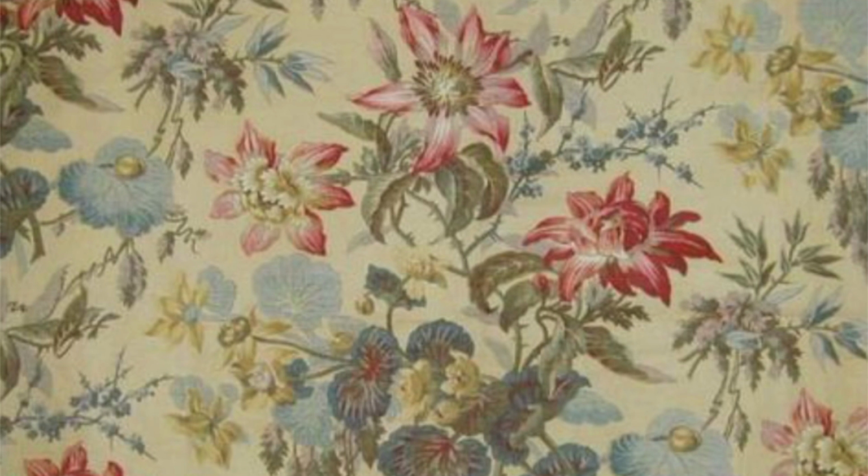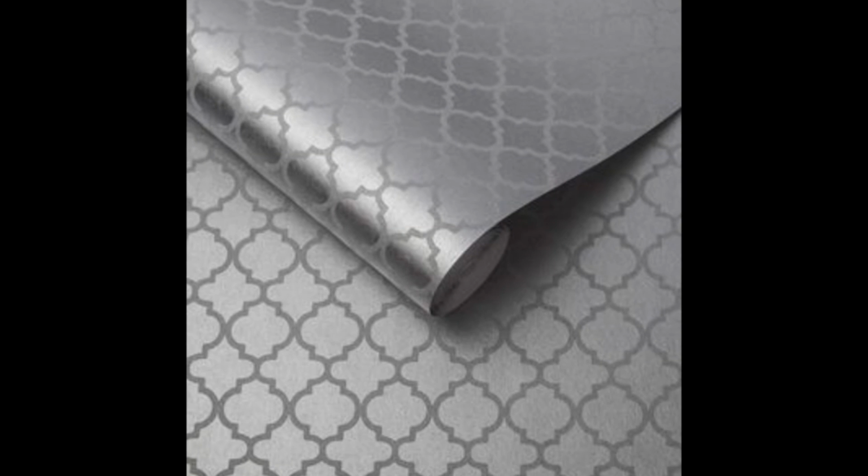Now back to the beautiful wallpaper. Bring the romance of beautiful France to your wall with a stunning France wallpaper. French self-adhesive wallpaper is best for me. I am always changing my home's decor.